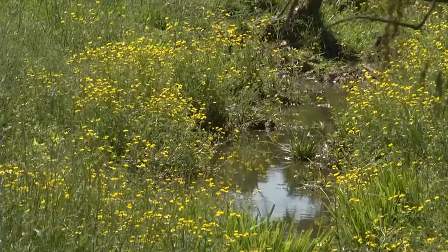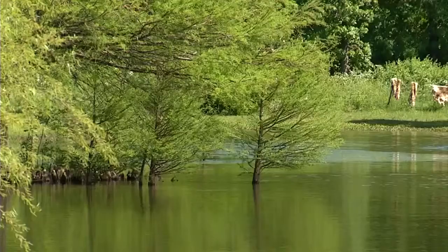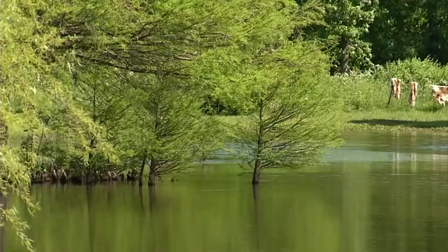Jason's land has one of the very first creeks to join the James River, so he also feels a responsibility to preserve and protect the water, too. I use very little herbicides or anything like that. There's no nitrates or anything going into the water. We don't do a lot of fertilizing, just natural fertilizing.